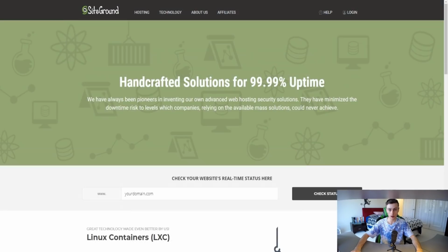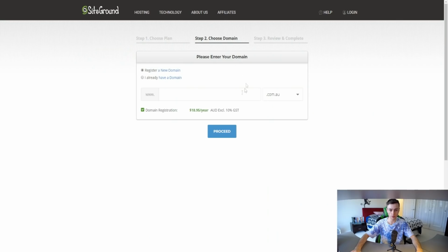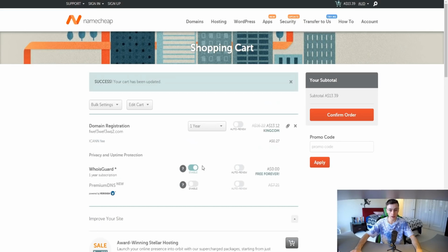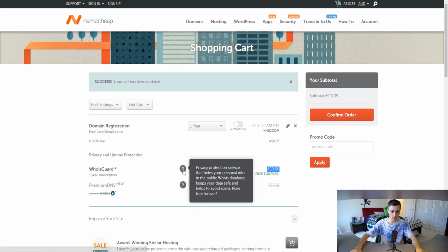So if we compare the pricing right here with their domain registrations, it's $18 a year in Australian dollars. This pricing is going to be different for you if you're in the United States or any other country throughout the world apart from Australia. Same with Namecheap right here. This is in Australian dollars, so just keep that in mind. But as you can see right here on screen, it's not only cheaper, but you get free WhoisGuard, $0 free forever. WhoisGuard is basically a privacy protection service that hides your personal information from the public Whois database.